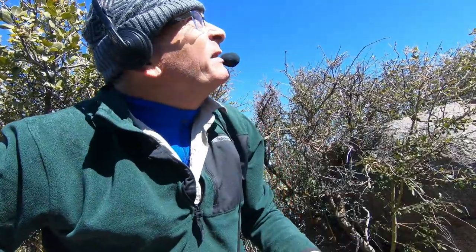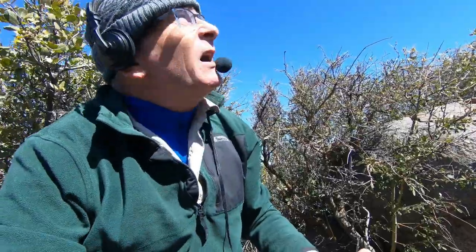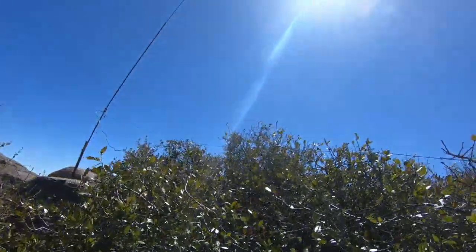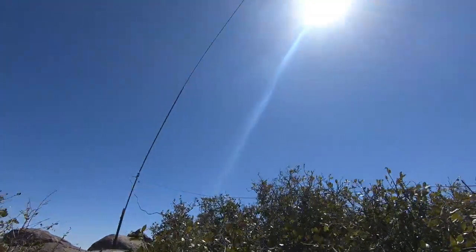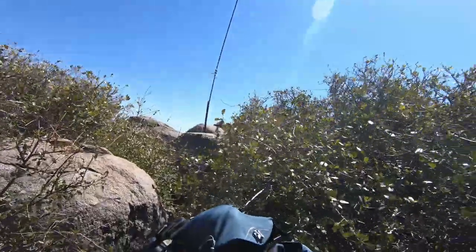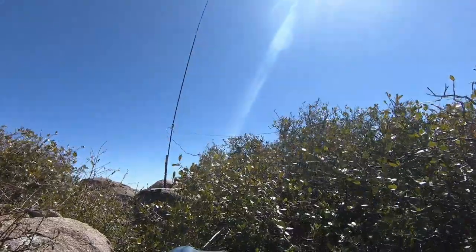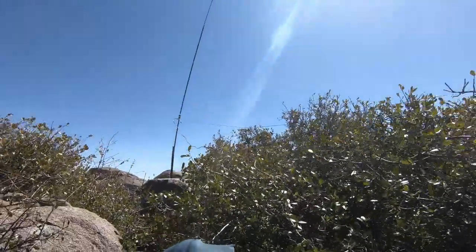Out of the due east, it's out of the east. At times it was blowing about 60 knots. I'll give you a shot of my antenna. Well, it'd be hard to see with the sun, but it was brutal. It had it pretty well bent over. As you can see, at times it's really bent over.